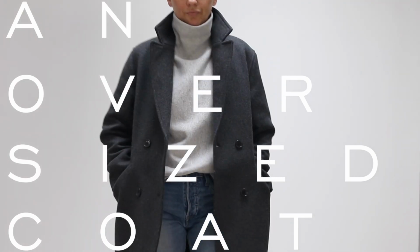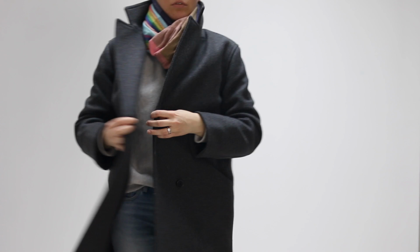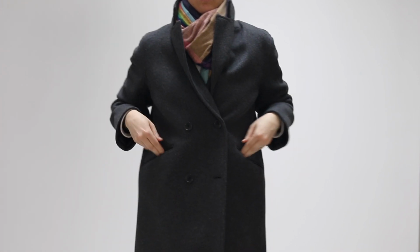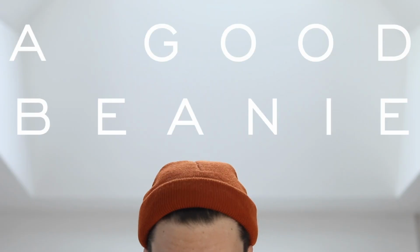Okay, tip number 7 is a good oversized coat. Like I said before, I think oversized just looks chic because it just adds contrast. But on top of that, it's super practical. When you have an oversized coat, it makes it super easy to layer underneath, to just layer it up to whatever level you need. But as well as that, it's just super chic and has that elevated style that I'm looking for. Number 8 is find yourself a good beanie.